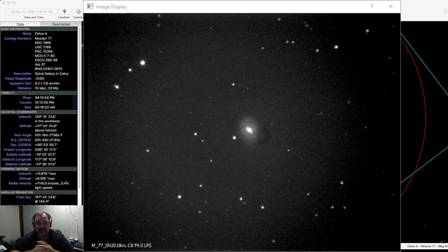So anyway, get out and observe. M77, this is Supernova 2018ivc. Get out and observe that for yourself.